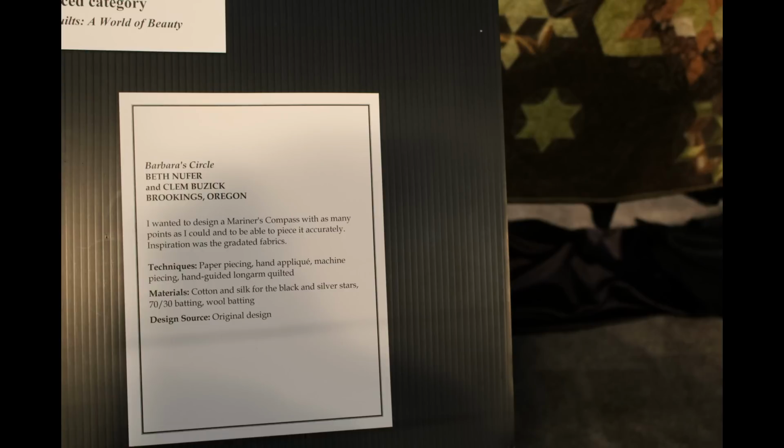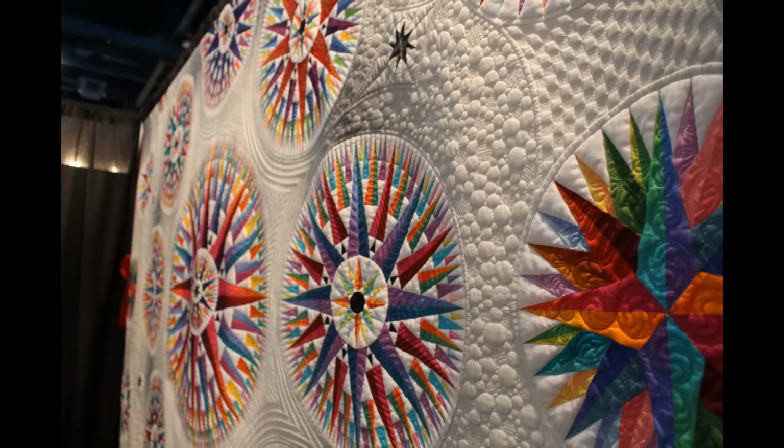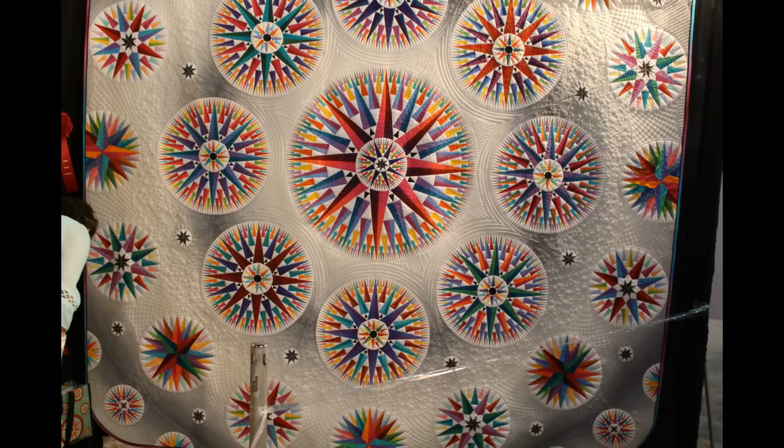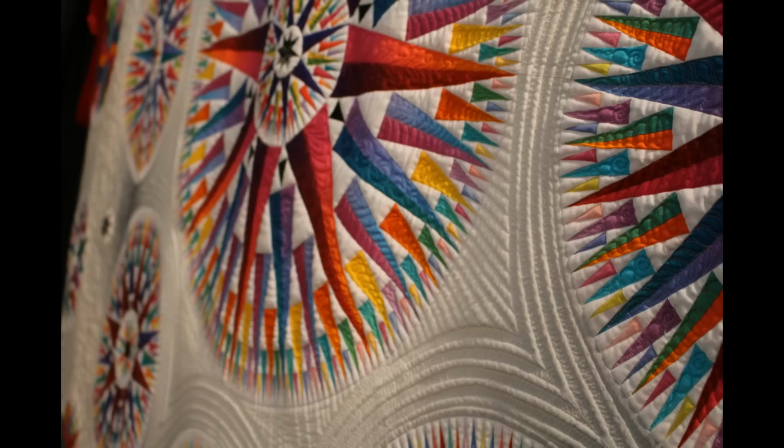Now this next coming quilt is from Beth Newford. She's the top piecer, and the long arm quilter is Clems Brusrick. And this is a collaboration between the top maker and the long arm quilter, bringing their work together to come to Houston to show off their beautiful artistry. Now, in a minute, we're going to interview the long arm quilter, Clems Bosrick, and she's going to come up in a picture. And she gave me a chance just to share with me a little bit of her process of long arm quilting.